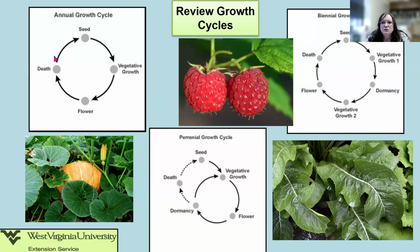Within the annual category, we can have either summer annuals, which is traditionally what we think of as a lot of our spring blooming flowers and warm season crops. But we can also have something called winter annuals. A lot of those are going to be the weeds that we see, especially anything that is already blooming now in our landscape. Things like chickweed, purple dead nettle, and henbit are what we call winter annuals.